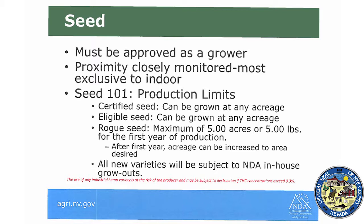So we will come out, we sample this crop as others. We do look at the varieties that folks want to plant, to assess if they've been grown here, if they're a higher risk, if they do have a reputation for testing high for 0.3%, we'll at least warn people, do this at your own risk. But the industry, especially the seed industry, is continuing to progress and refine, so a lot of people want to be part of that research and development piece.